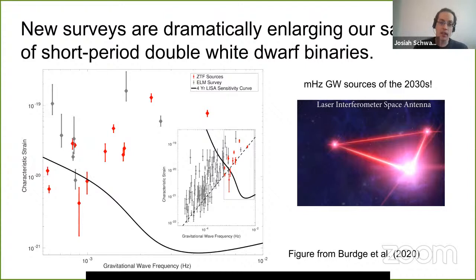And this is something that in the last decade, photometric surveys looking for white dwarf binaries have dramatically increased the number of systems we know that are close enough to the Earth and have sufficiently small periods that their gravitational wave radiation is likely to be detectable when, in the next decade, in the 2030s, people develop missions like the LISA mission, which is a space-based gravitational wave interferometer.